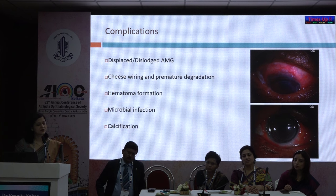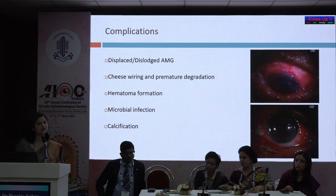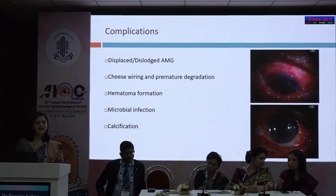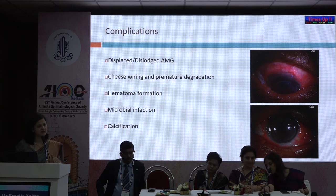The complications that you can have: displacement and dislodgement of the AMG is one of the most common complications. At day 3 or day 4, the patient comes to you and almost 50% of the AMG is coming out of the lid. So proper suturing and proper placement is essential. And in case the AMG is getting dislodged and you think it's a recent dislodgement, you can even attempt re-suturing of the displaced AMG.